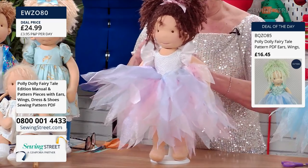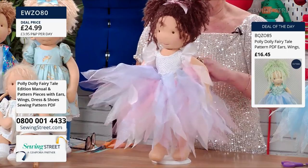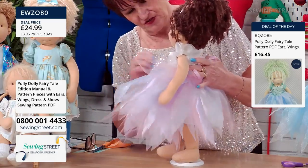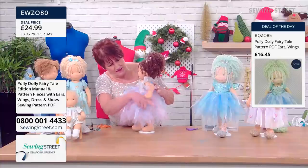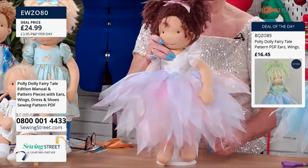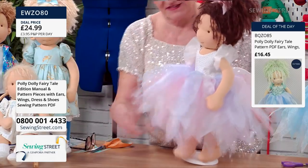So you can make the blonde one, or you've got about eight different skin tones that you can choose from. Yes, so there's six skin tones. This is sun-kissed. Let me just make sure she's pulled up there. And she's got the brunette hair. So you can see that sweet little tutu-y dress.